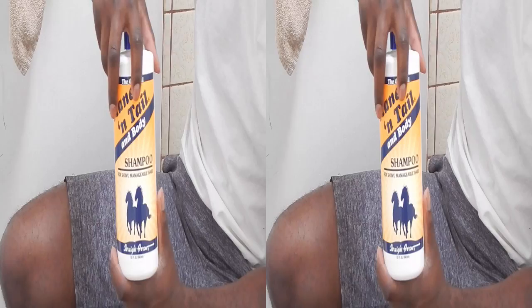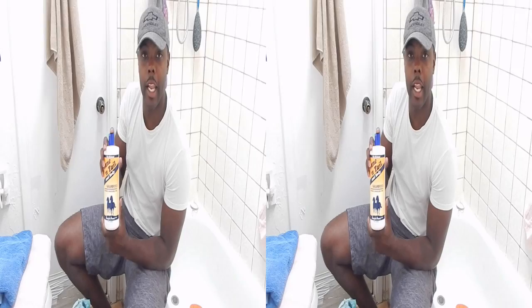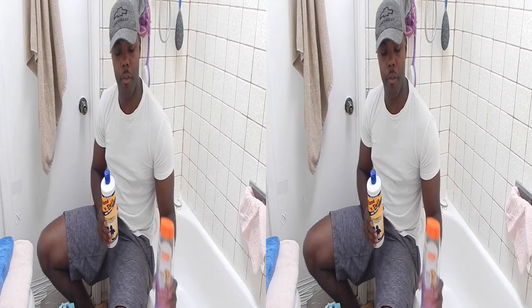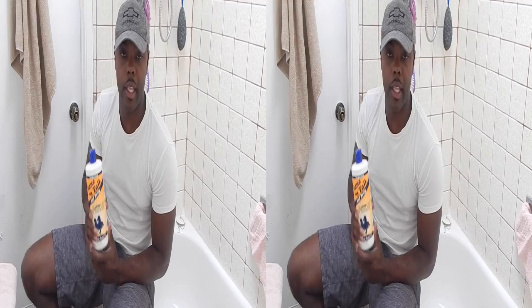Another thing I started using years ago with my dogs was the mane and tail. This stuff right here is good. I like it a lot. I started using this once my dogs got out of that puppy stage and the puppy shampoo no longer kept the smell down for long. I go to this. It's very good on their coat. It has worked well with every dog I've had. Now that Roxy is getting bigger, she's weighing over 50 pounds now, it's time to rock and roll with the good stuff.